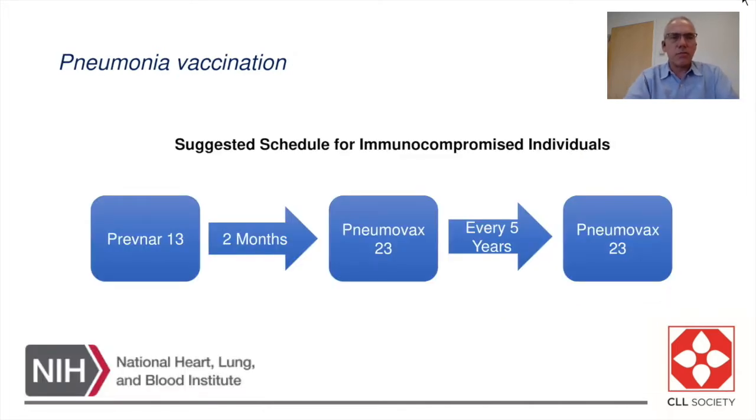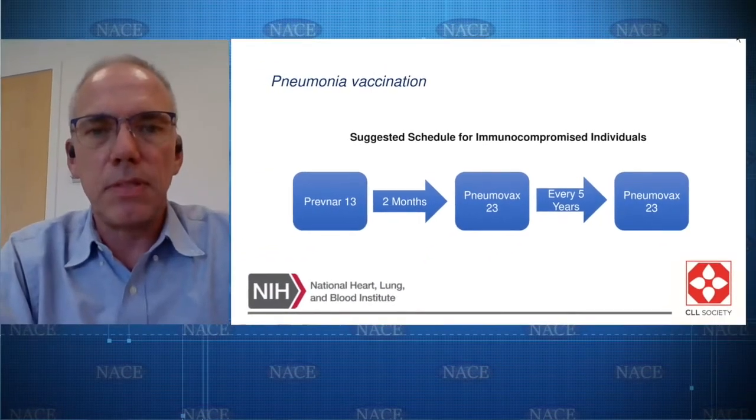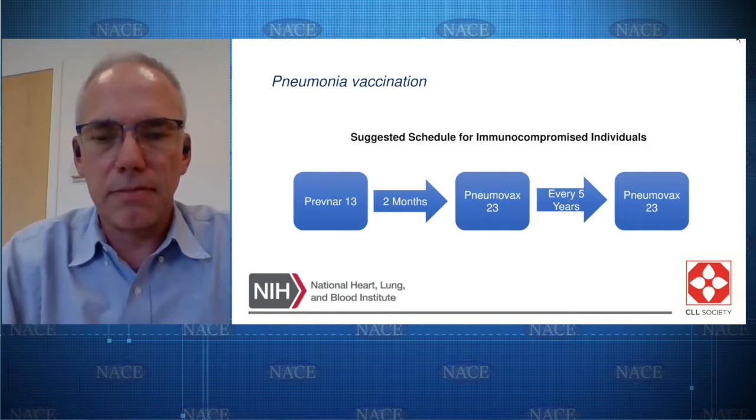Here is a suggested schedule for the pneumonia vaccination with Prevnar and Pneumovax. This is a schedule for immunocompromised individuals. It is Prevnar as the first vaccine, followed at least 2 months later by the Pneumovax 23, which is repeated with an interval of at least 5 years. Five years later, again, Pneumovax 23. What's shown here is a recommended regimen we apply to immunocompromised individuals at the NIH. So we recommend repeating the Pneumovax every 5 years, but this does not apply for people older than 65, where only one Pneumovax repeat is recommended.